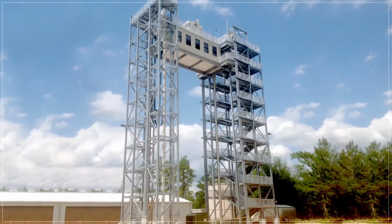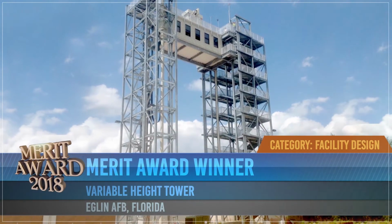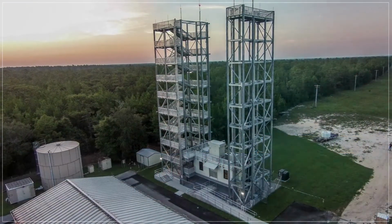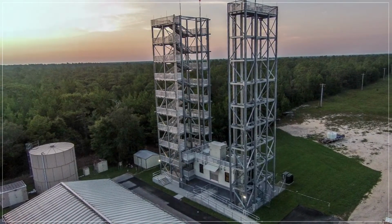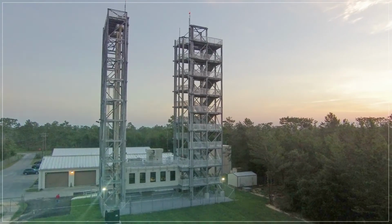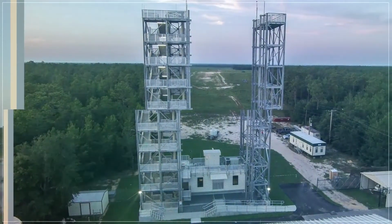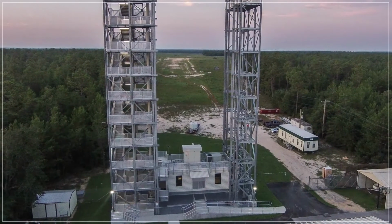This vertically mobile laboratory tower supports the Air Force Research Laboratory's next-generation laser-guided weapon development program. The lab could vary in height, being elevated between two open-air steel-frame towers, stopping incrementally from ground level up to 80 feet. Experiments and tests may be repeated at any given elevation in a variety of atmospheric conditions to validate precise test results.